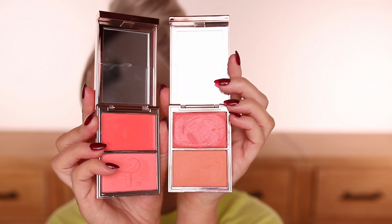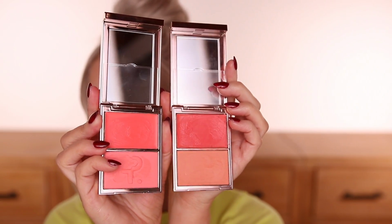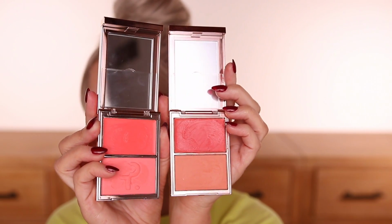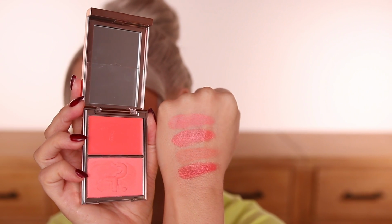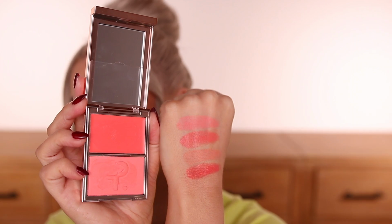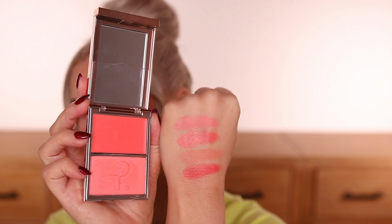It's called Do We Know Her? The cream side is quite similar, but the powder is not similar at all. So let me go ahead and show you the swatches. Okay, so on the top is the new shade called She's the Moment, and then on the bottom is the OG color, which is Do We Know Her? So I feel like the creams are very, very close, but the powders are much different.